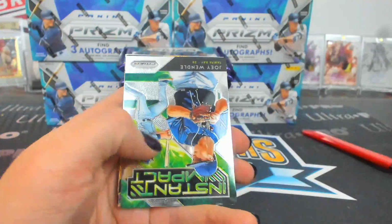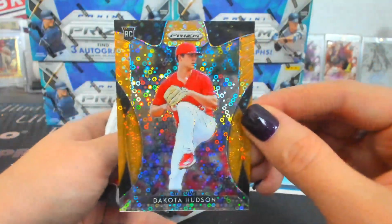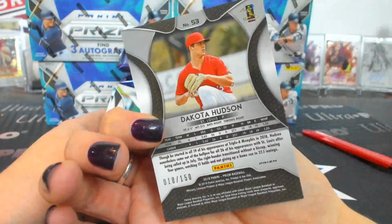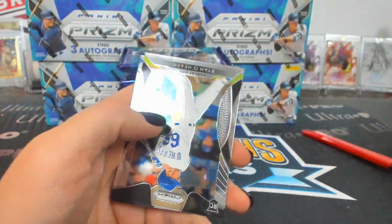Hey, Prizm. Instant Impact. A Dakota Hudson orange donut circles, 18 of 150 for the Cardinals. Original can.